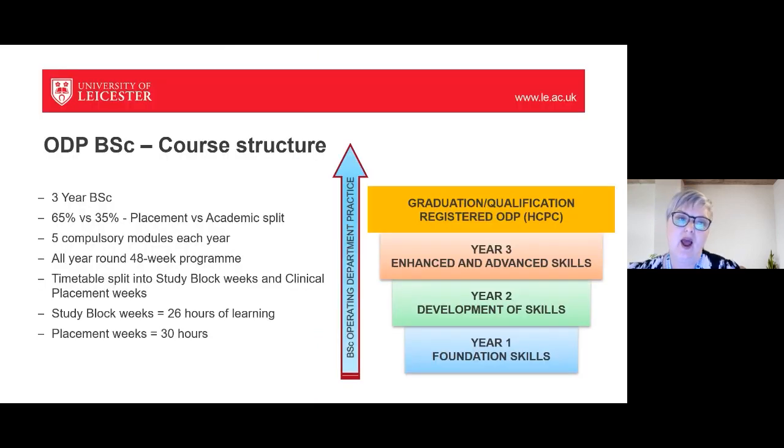Our course structure, it is a 3-year Bachelor of Science degree, and we have a 65% clinical placement versus a 35% academic split. This is quite different to some of the other universities that offer the operating department practice degree, in that we focus very heavily on clinical practice to ensure that our students are ready for placement and ready to start their role once they are qualified. We have 5 compulsory modules each year. We don't offer any non-compulsory modules. It is just purely the compulsory modules.